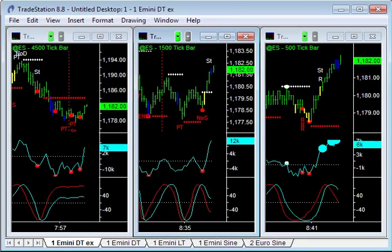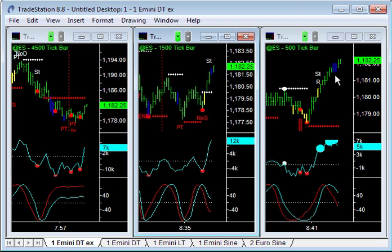Okay, we're just out a couple of minutes later at 11.82 even, for 2 points. The reason for coming out is we had exhaustion buying on the 500 tick bar chart, plus a couple of professional bars here and a professional bar here on the 1500 tick bar chart.